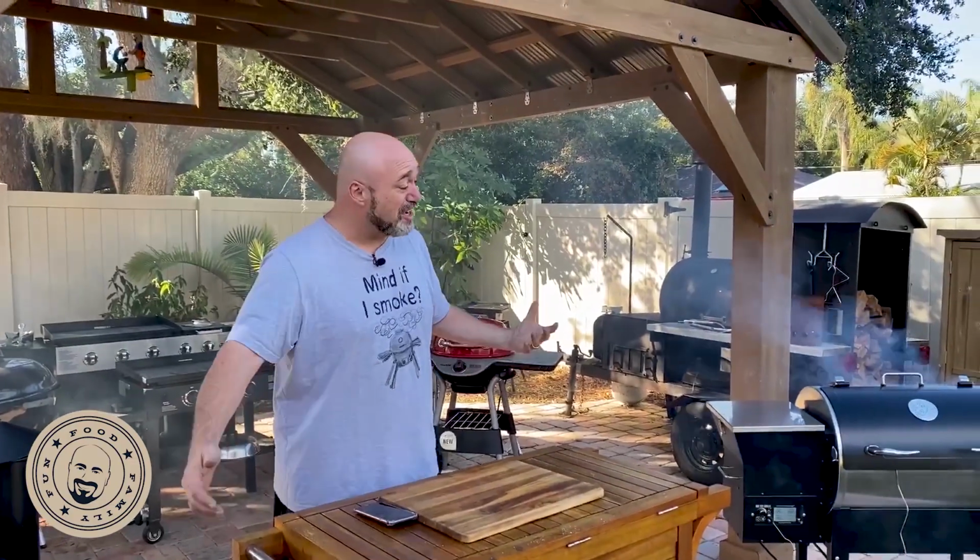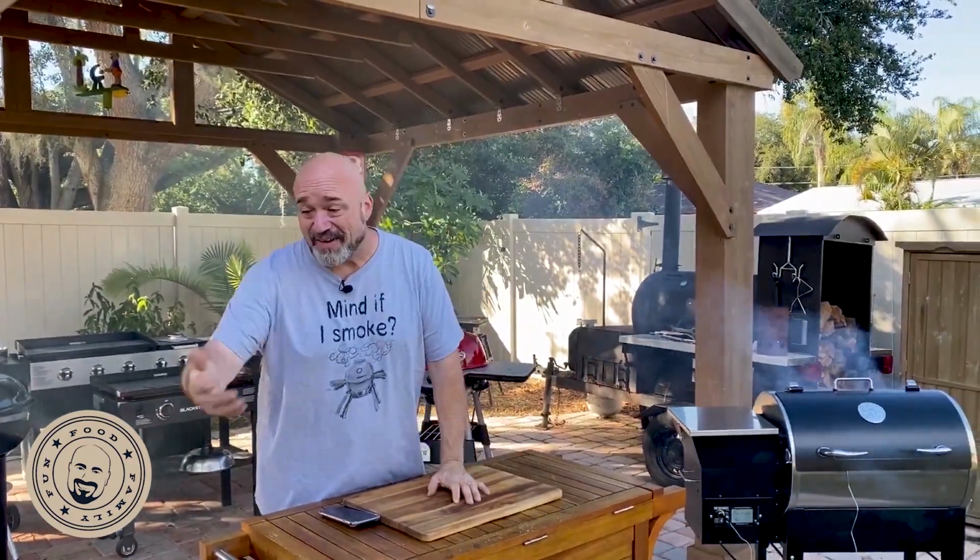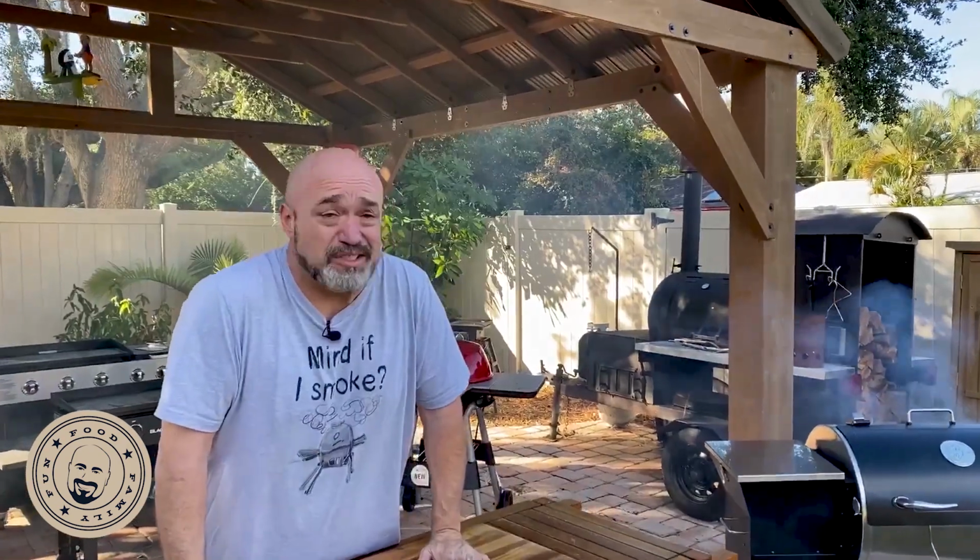Now that's kind of just a personal opinion, okay? Have I ever sat there and gone, oh my goodness, this brisket would have tasted much better if the Traeger had a little bit better designed airflow? I've never said that at the table.